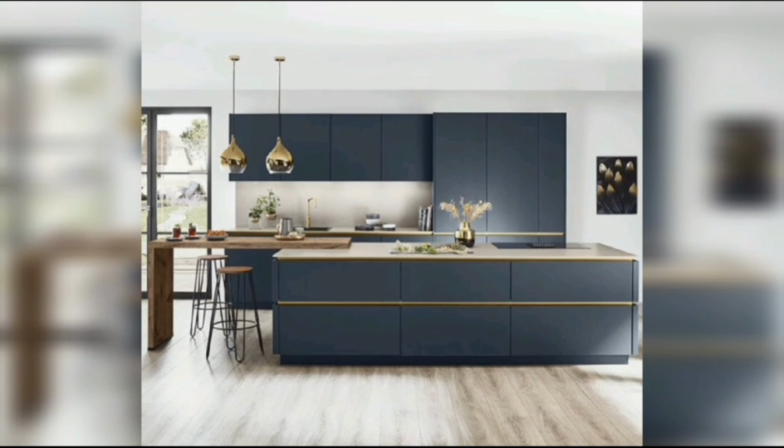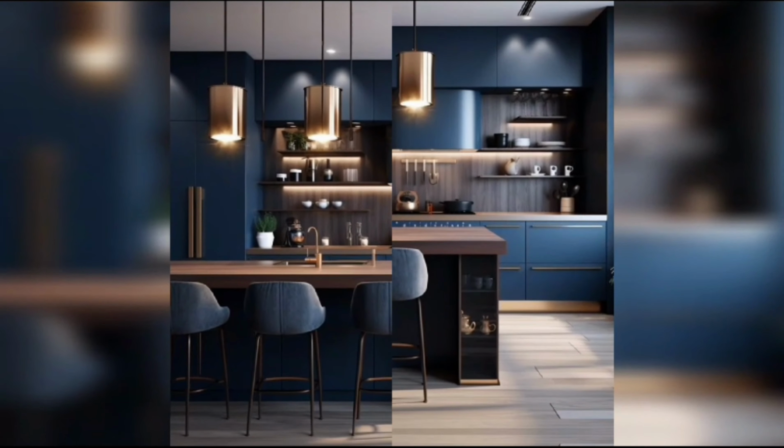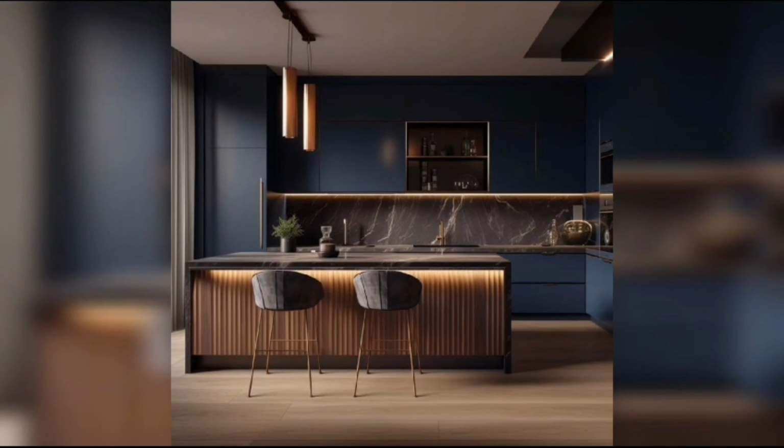And biophilic design. Connect with nature through biophilic design. Integrate indoor plants, natural materials, and large windows to bring the outdoors in. This can not only enhance the aesthetic appeal but also promote a sense of well being in your kitchen. Embrace the calming influence of nature.